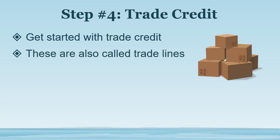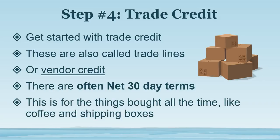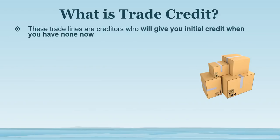These are also called trade lines or vendor credit. There are often net 30-day terms. This is for things bought all the time, like coffee and shipping boxes. But first of all, what is trade credit? These trade lines are creditors who will give you initial credit when you have none now.